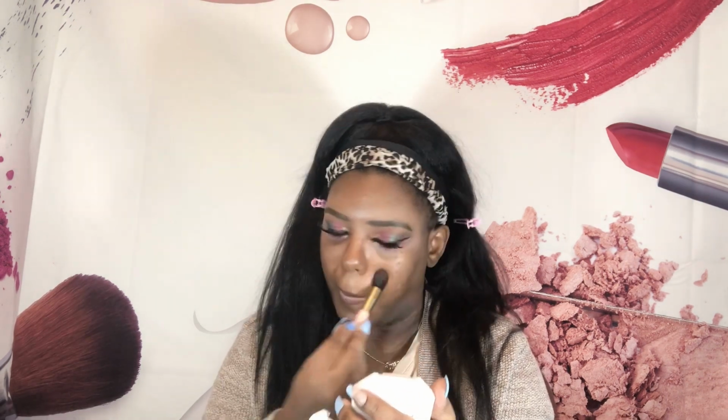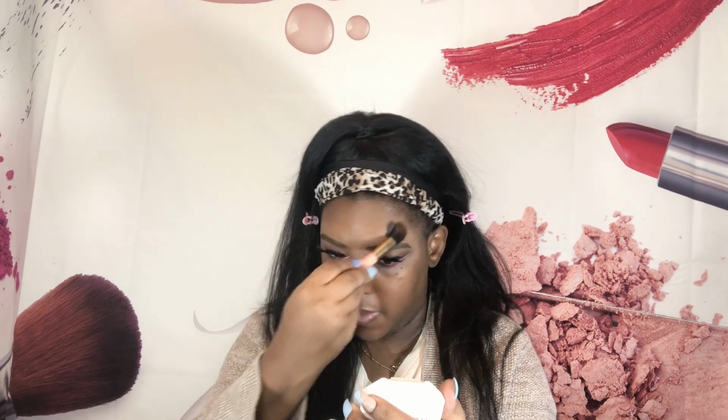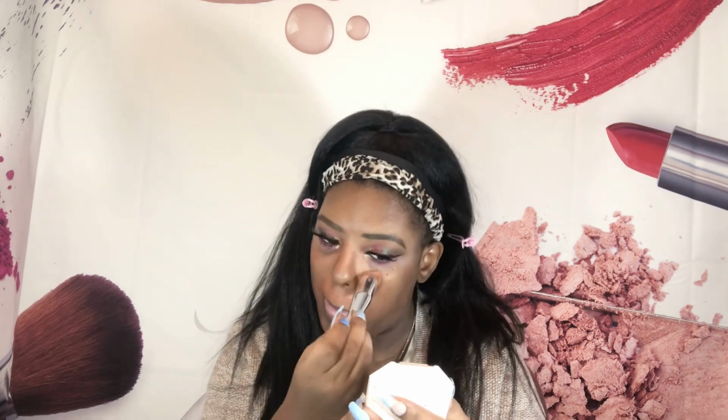To the face, I'm using my e.l.f. Mineral Infused Face Primer. Okay, to correct the dark spots on my face, I'm using my LA Girl Pro Concealer Orange Corrector. Foundation, I'm using my Fenty Beauty Pro Filter Soft Matte Longwear Foundation in shade 440. I'm going to mix it with the Revlon Colorstay 24 Hour Foundation. This is in 600 Cinnamon.